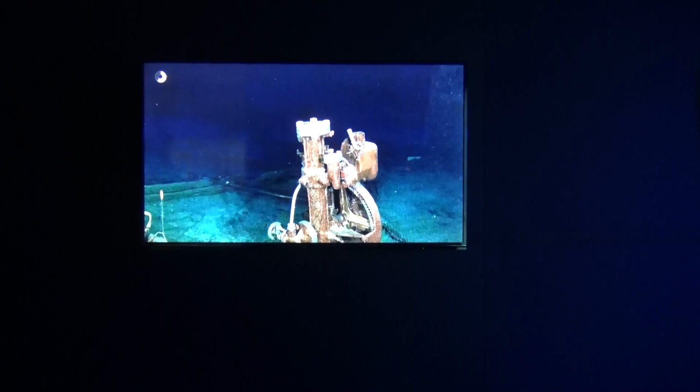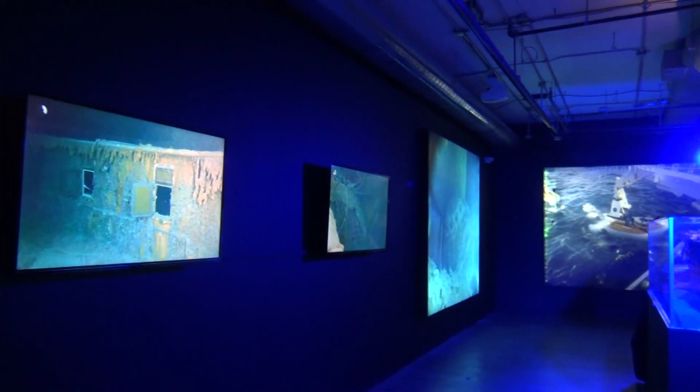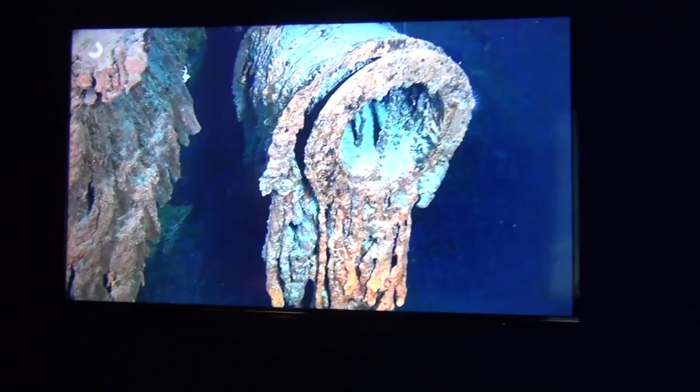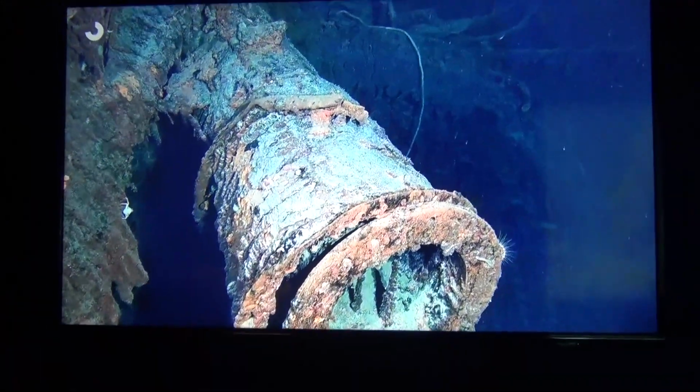On September 1st, 1985, after 73 years, the Titanic was discovered by Robert Ballard. It was a submarine named the Argo. It's crazy stuff like deck benches.